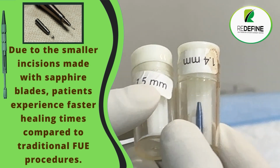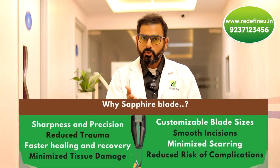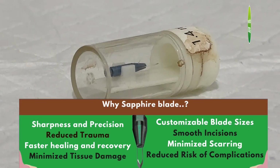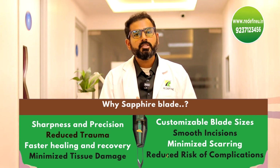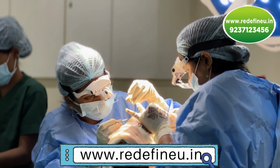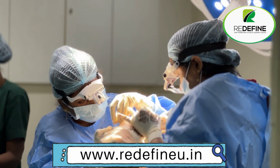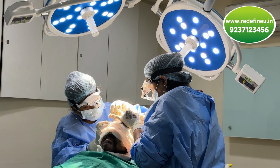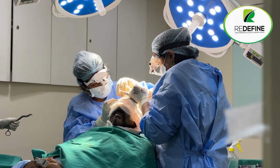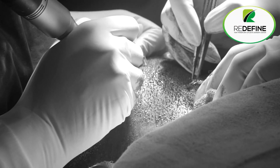Especially for people who want very natural results, you can choose sapphire as one of the techniques. The damage to the other roots is very less, the results are very natural, and the infection rate is very less because sapphire is inert. The procedure also happens at a faster rate because sapphire has very sharp edges, and we can make clear natural slits. The slit is diamond shaped, so the hair just goes and plugs in and closes naturally. It's a little advanced, better than using a normal blade.